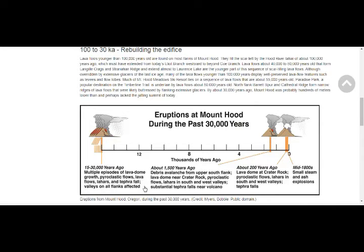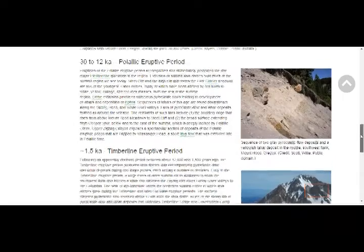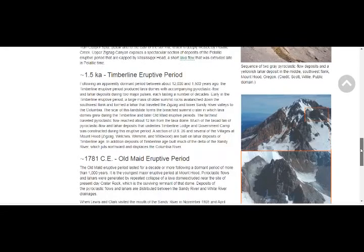Okay, multiple episodes of lava dome growth, pyroclastic flows, lava flows, lahars, tephra. 8,000 years ago, debris avalanche from upper south flank. 4,000 years ago, even 200 years ago, lava dome at Crater Rock, pyroclastic flows, lahars in south and west valleys. And in the mid-1800s, small steam and ash explosions. Here we are, what they look like: a sequence of two gray pyroclastic flow deposits and yellowish lahar deposits in the middle.